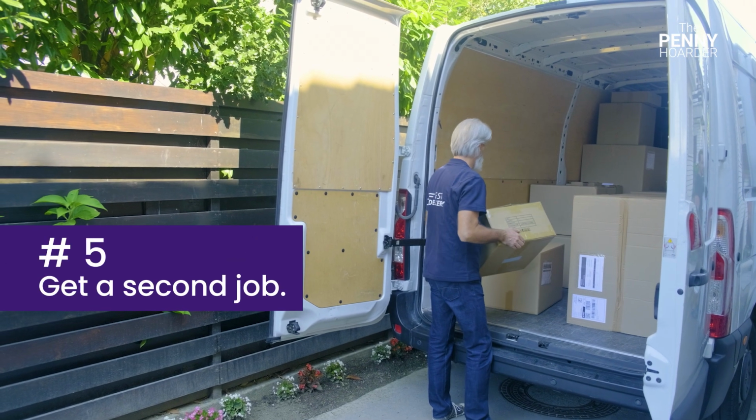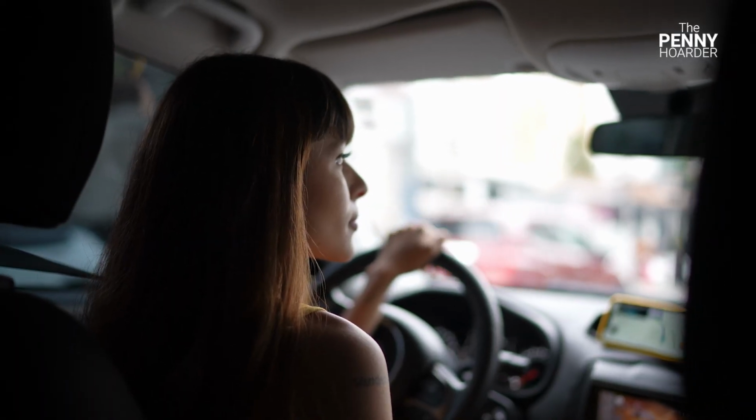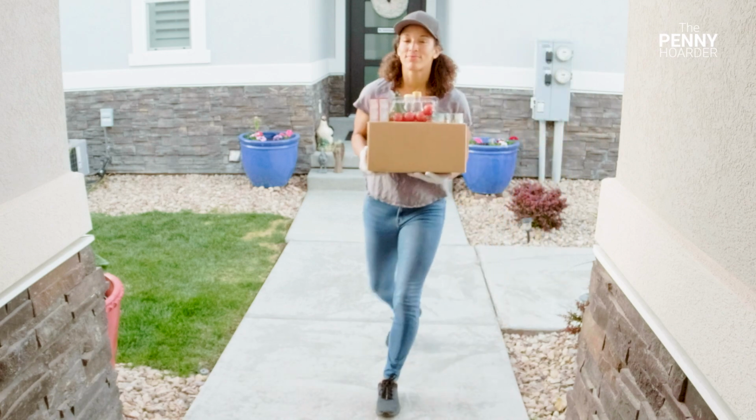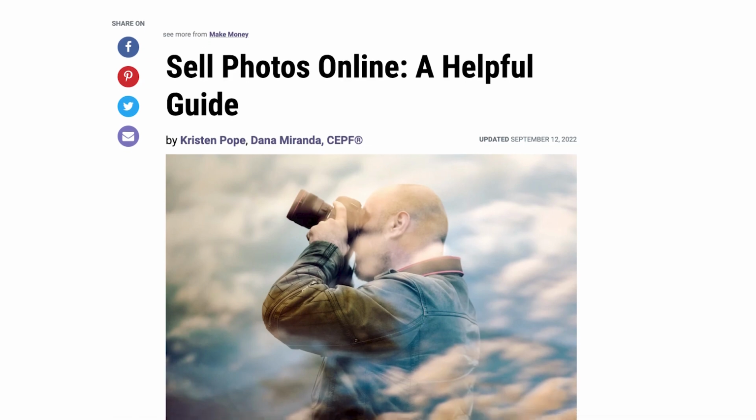There are lots of ways to make a little extra money to get over the financial hump. Some side jobs, such as driving for a rideshare company or delivering food, can be a good way to make some quick cash. You can also turn an existing skill, like baking or photography, into a paying side hustle.